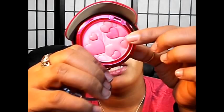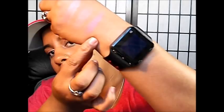I got one from Physicians Formula, and then I have one more after this. And this one is the Happy Booster Blush in Rose. That's what it looks like swatched, and that's what it looks like on my hand. And it's a pretty bright blush, actually. But it's really pretty. It's got a shimmer to it.